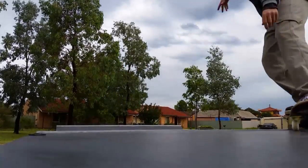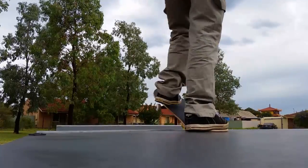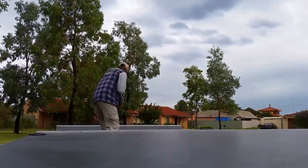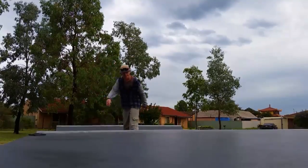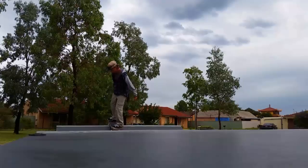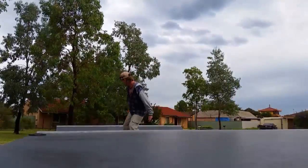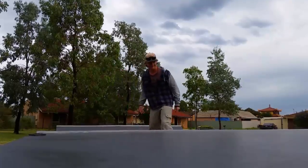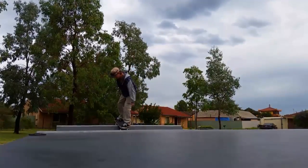I only stayed at this ramp for about an hour or so, but I really had a lot of fun just getting used to it, and it was a great warm-up for my day. In fact, I'd love to actually visit this ramp again and really spend more time there and practice more of the things I used to know.